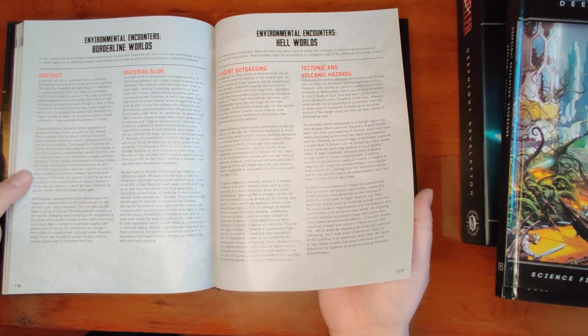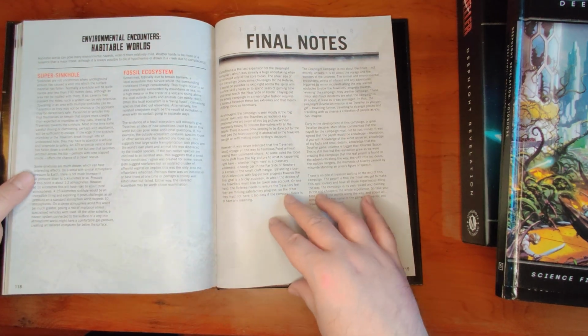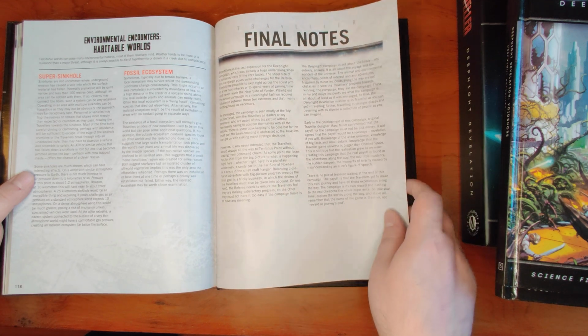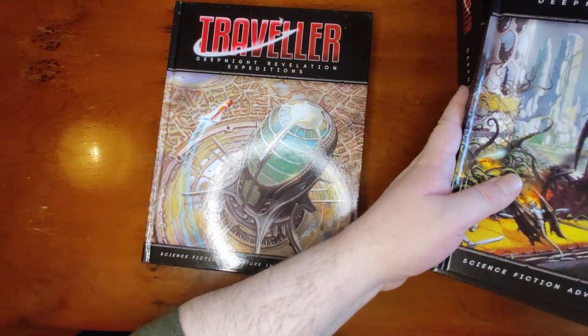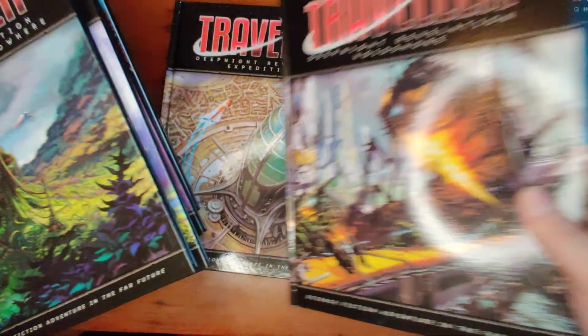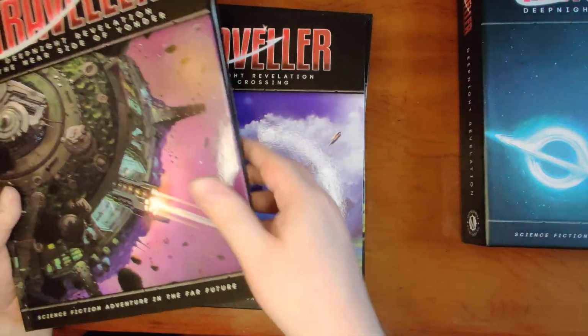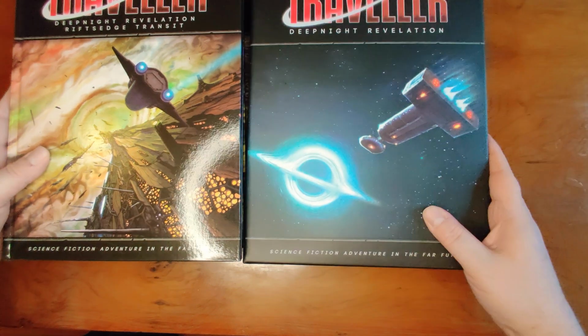material slides, hell worlds, violent outgassing, tectonic and volcanic hazards, super sinkholes and fossil ecosystems on habitable worlds, and then some final notes. Alright, that is cool. So, that is my super mega deal for Traveller, the Deepnight Revelation campaign. All the book expansions, including the extra expeditions, and the beautiful box set itself.